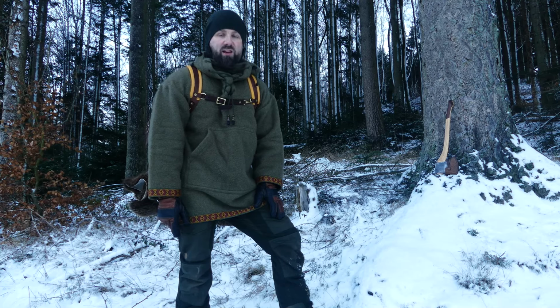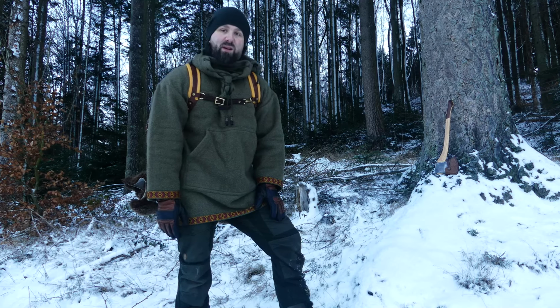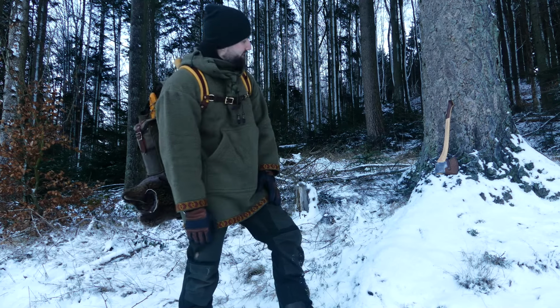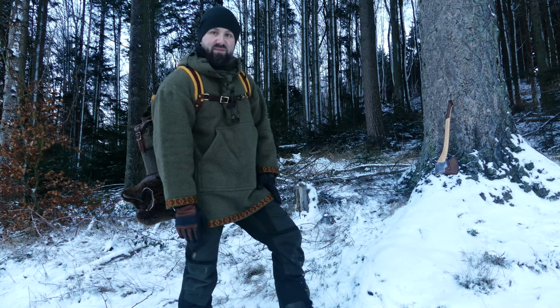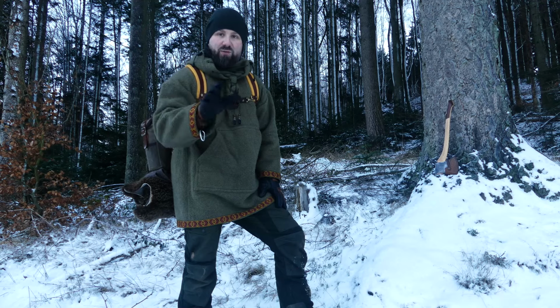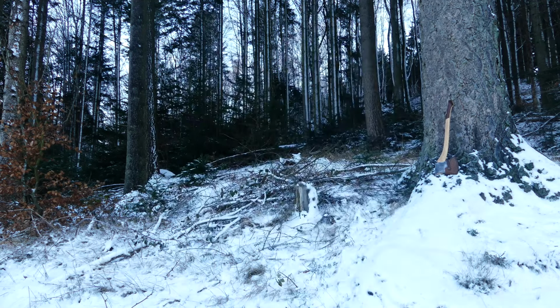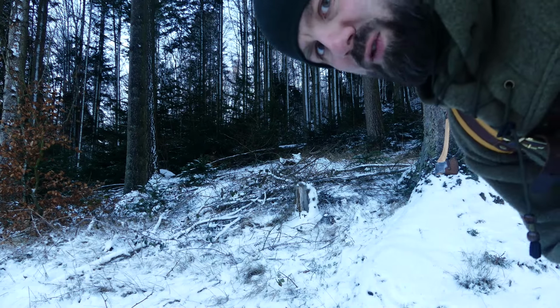So I changed something, and this axe has seen quite a few miles in a box. It's right over there. But I'm not going to show you now, I'm just going to go to camp. Of course I'm going to show you.